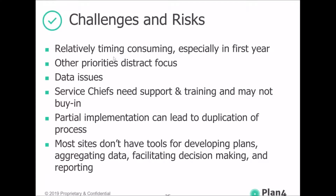It may feel like it's a lot of work to put business planning in place. I believe the payback is there many times over, and that the time will ultimately be saved, leadership's time, service chief's time, because there's clarity, because there has been good communication. So it's going to prevent a lot of issues downstream. But when you're in the middle of doing this, especially in the first year, it is time consuming.